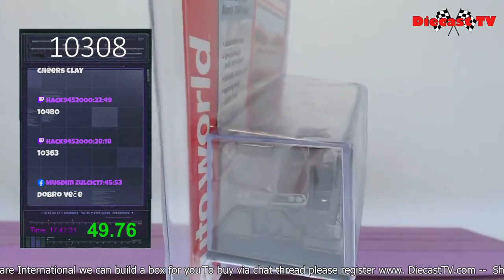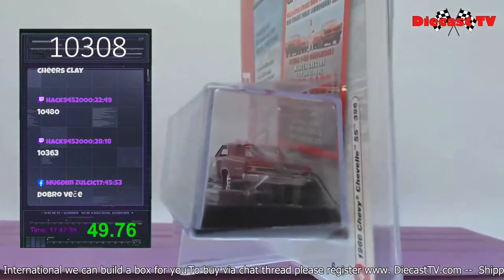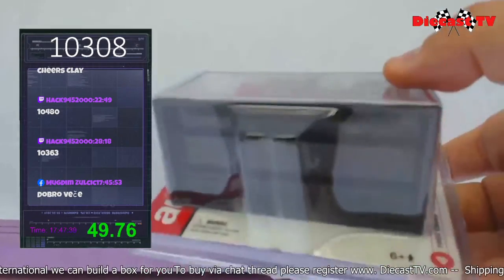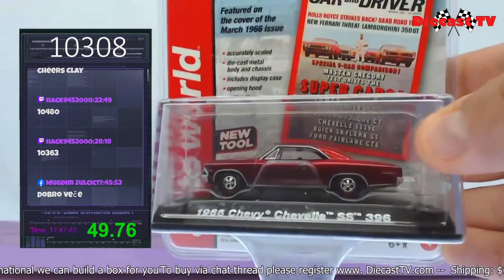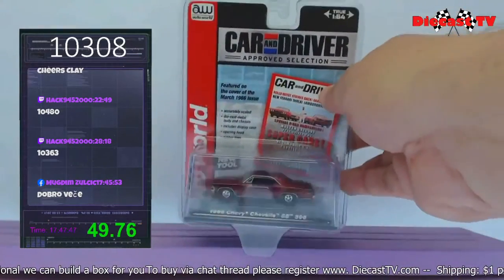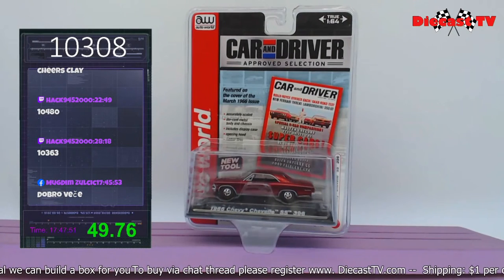Pretty awesome. I'm going to get rid of that glare there. Hold on. And then there, look at that. Sweet. Okay, it's pretty awesome all the way through. It's got red line wheels. I love that. I love the look on this. It's a 1966 Chevy Chevelle SS396, and it is a beaut.